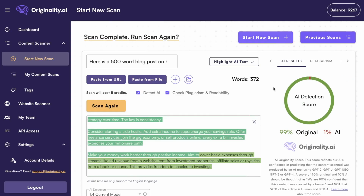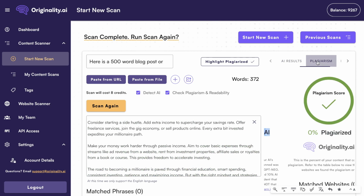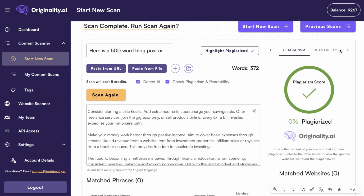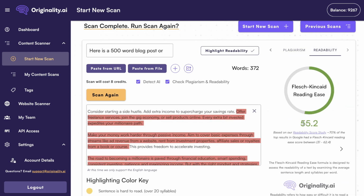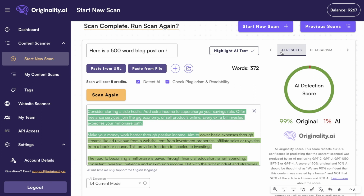Let's head back over to Originality.ai. And again, we see here 99% original and 1% AI. In terms of plagiarism, 0% plagiarism. In terms of readability, 55.2. So you're able to get high readability, 0 plagiarism, and 0% AI detection when using Claude 2. So I do think that that is a great sign.